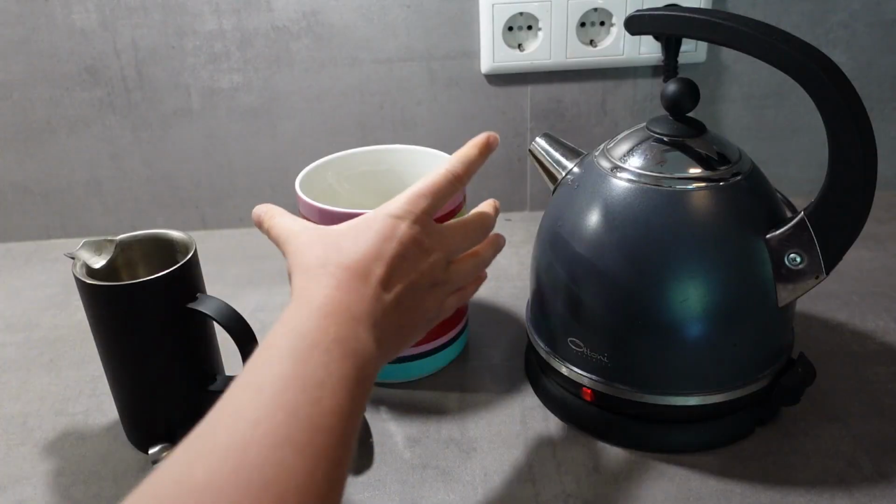The thing is, I'm the only one who drinks coffee in this apartment. My boyfriend doesn't like coffee, he drinks tea. So I needed a small version of a French press, like for only 1 cup of coffee, which is the size of this one.